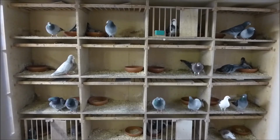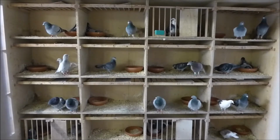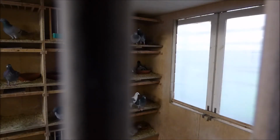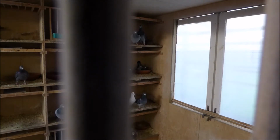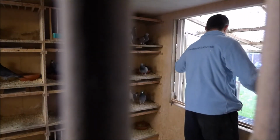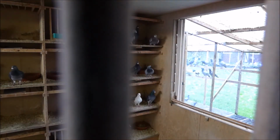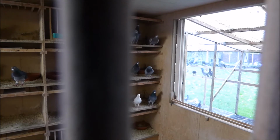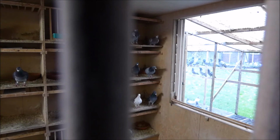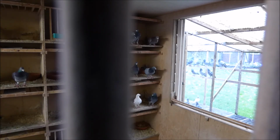I shall do this now and attempt to angle the camera so you can see. The birds have as big a flight as they have loft inside, and as you can see they're not overly bothered about going out.